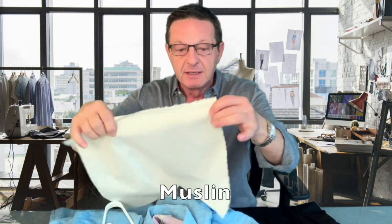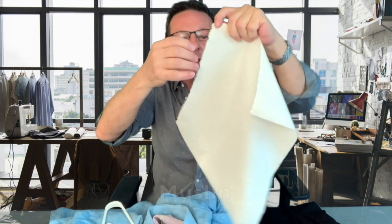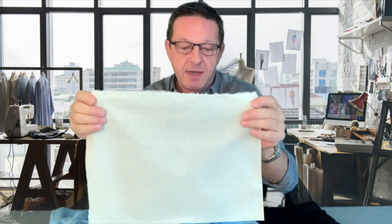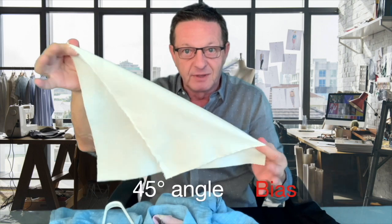And I know that you guys are familiar with muslin, right? Muslin is a woven fabric, you see, and you can tell because I can pull this thread right here, just like that. In a woven fabric, the only way that a woven fabric can stretch a little bit is if it's on the bias, 45-degree angle, okay?